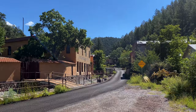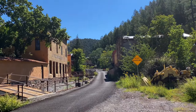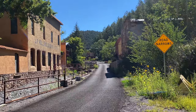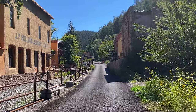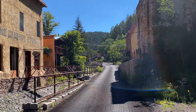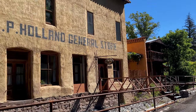So we have arrived in the ghost town of Mogollon. It's not really a ghost town. There are a few people living here. There's a cafe and a museum and I think a general store as well. I think this was founded in the mid to late 1800s. And I want to say copper, but I could be wrong. There's a lot of silver in this part of New Mexico, as well as gold. So I'll try to see if I can maybe find a plaque or something.